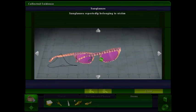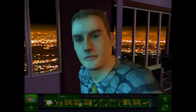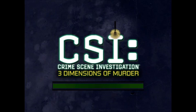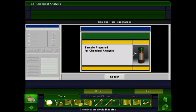Whoa, what's that? Is that the right tool? That's not right for this. Nope. That was stupid. Huh. Sunscreen or something. I don't have anything else for you. Okay. So let's have a look at what this is.